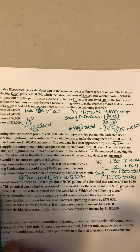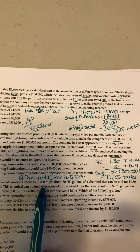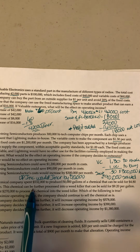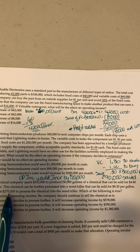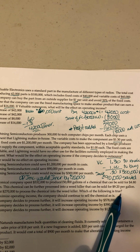All right, number 11. A chemical company spent $532,000 to produce 150,000 gallons of a chemical that can be sold for $4.80 per gallon. The chemical can be processed further into a weed killer that can be sold for $9.20 per gallon. It will cost $270,000 to process the chemical into the weed killer. Which of the following is true?